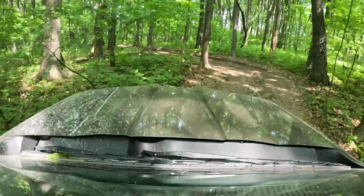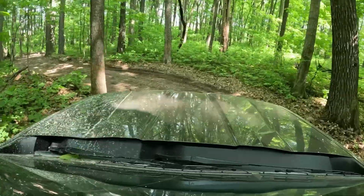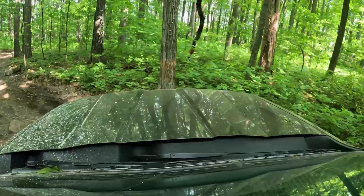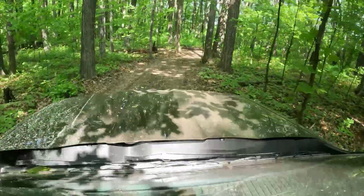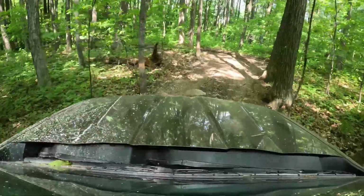I have not hit bottom as far as I can tell so far, which means ground clearance is excellent. Turning radius is probably the biggest downfall or drawback so far. Yeah, this is awesome.